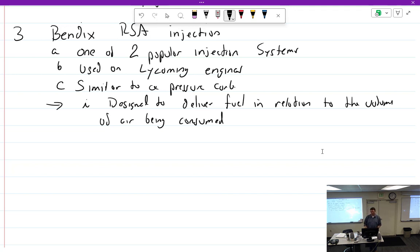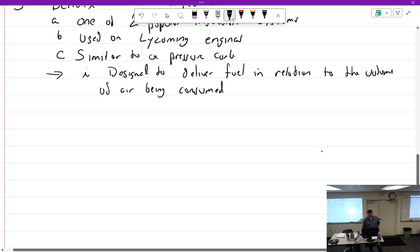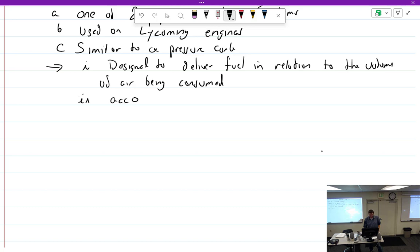Continental fuel injection. Well, actually, no, take it back. Literally everything. It is designed to deliver fuel in relation to the volume. Yep, everything. So there are no exceptions to that rule that I can think of. So everything's designed to do that. Everything. So even that.